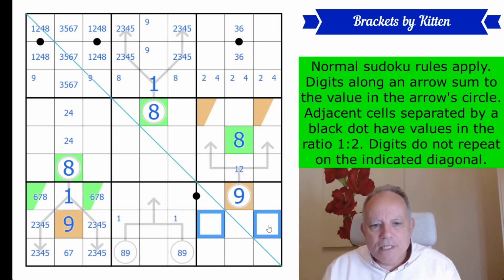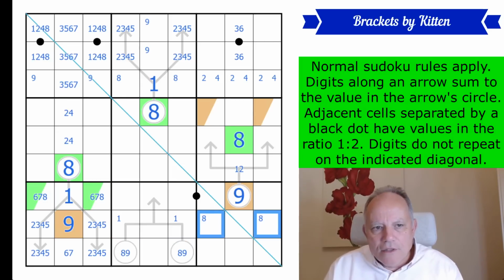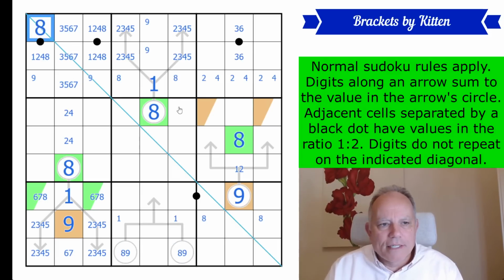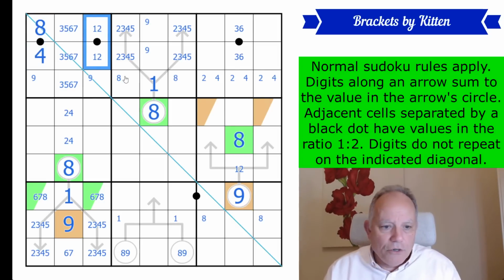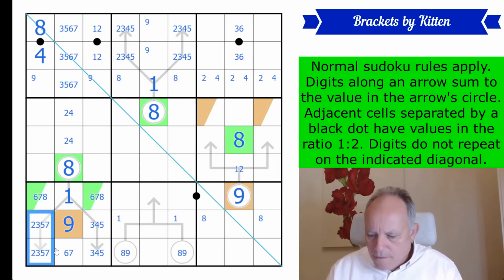Now, 8 in this box is in one of those 2 cells because it's up there, it's down there. It's got to be in one of those 2. The significance of that is it's now not in the corner. I should have spotted that from the 9, 8 pair. It's got to go in this corner. That's where 8 is on the diagonal. So we get a 4 next to it and a 2, 1 pair looking at this pair. So no 2 there, no 4 here.